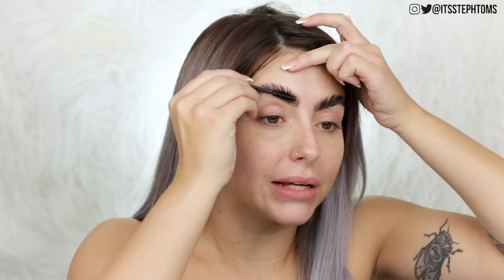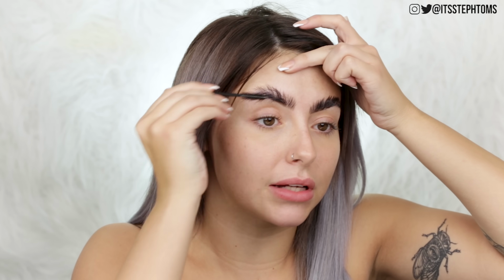Bye. Oh, I bet we can make some wild shapes with these brows now. I'm calling it. 2020. This will be the new brow trend. Just you wait. Saw it here first. That's better.